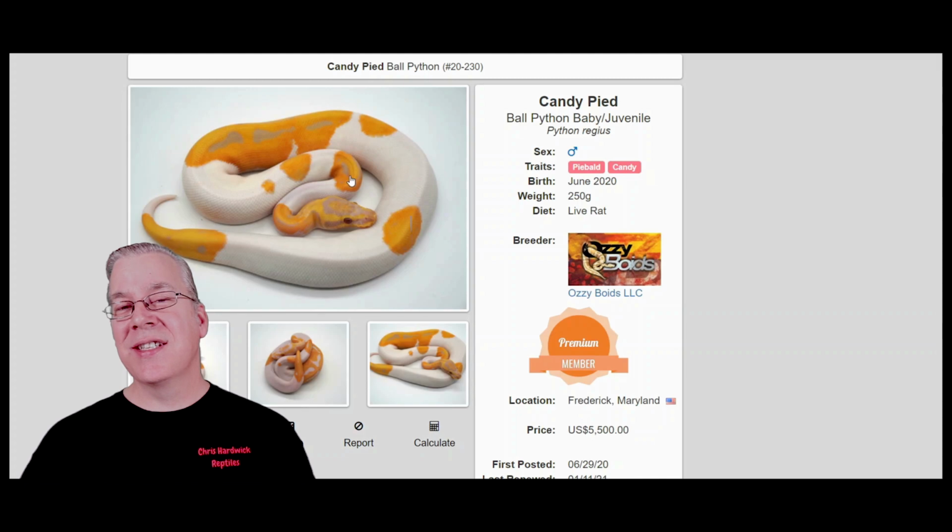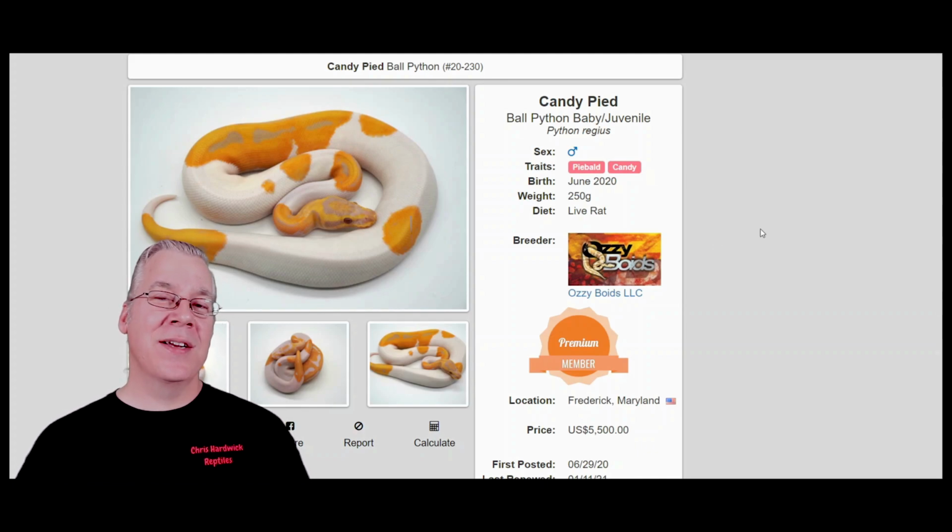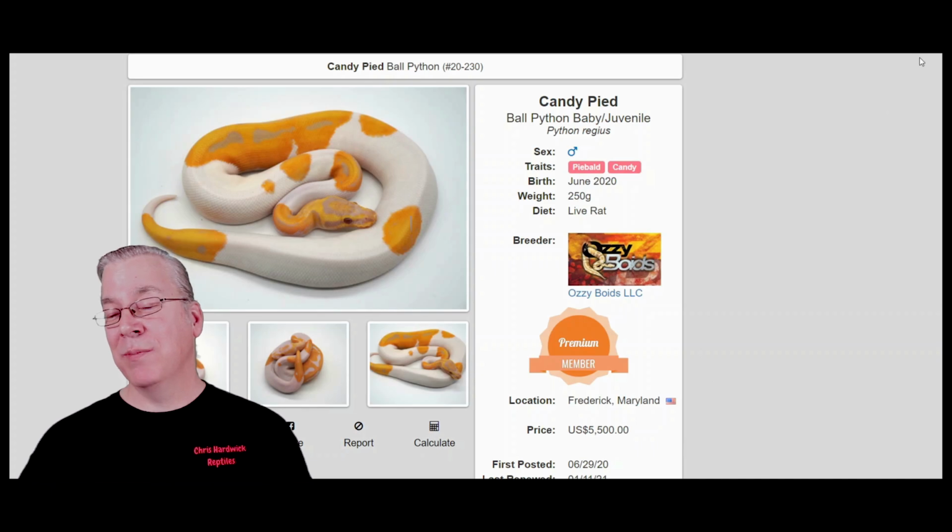And of course this is a double recessive, so it's a little bit more challenging, but it's pretty amazing how high this is, even compared to your albino pieds, which sell for about $1,000, and then your lavender albino pieds, the dreamsicles, they're selling for, I'd say, probably $2,000 to $2,500, something like this. And this is even double what a dreamsicle is. Pretty amazing that you can get that much for a candy pied, which is pretty wild.